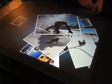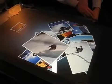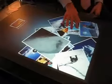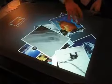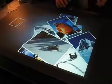That looks like you too. Yeah, it does look like me. That's me. So we can have fun with these, and I can actually share photos with people. It's as if I printed these photos and they're available right on the surface for me to interact with. And multiple people can do this at once.